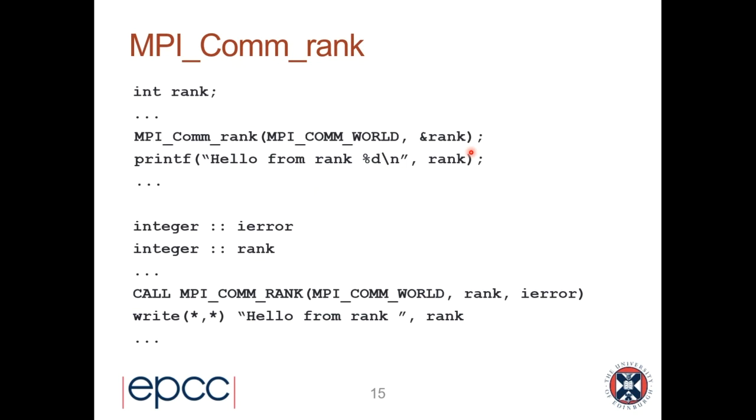It's a bit weird in MPI. When you're launched, you wake up and ask, who am I? This tells you who you are. Am I rank 0, 1, up to n-1? In Fortran, it's just the same. Integer ierr, integer rank, call MPI_Comm_rank, MPI_COMM_WORLD, rank, ierr, and write hello from rank. Without knowing your rank, you cannot write a useful MPI program.